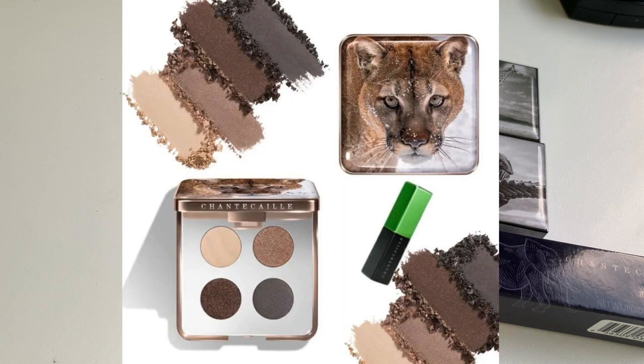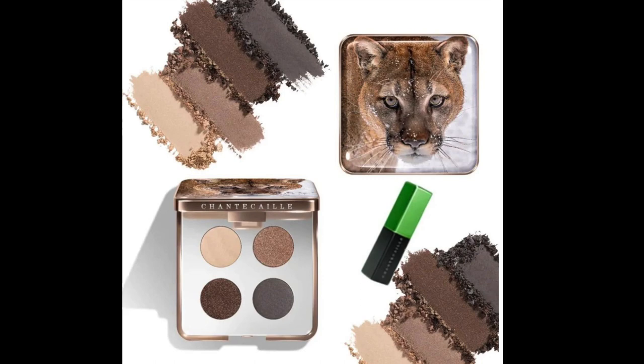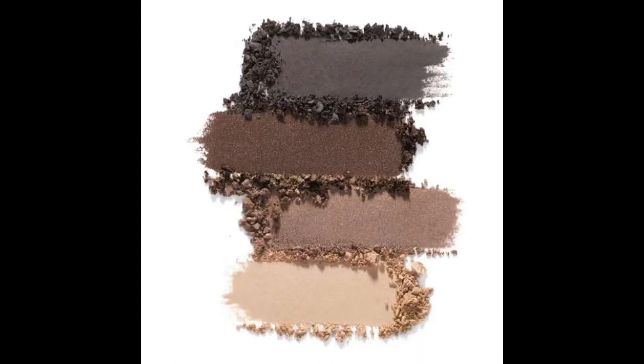With this Chantecaille quad, although I'm attracted to the aesthetics, I'm talking about the color combo itself. I'm pretty sure I have these colors. I'm pretty sure the formula is ordinary, like I experienced with my quad I purchased a couple of years ago. Yeah, I don't think I can justify spending my hard-earned money on this quad.